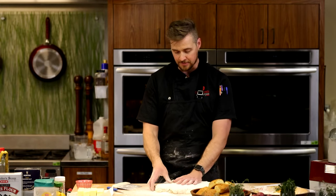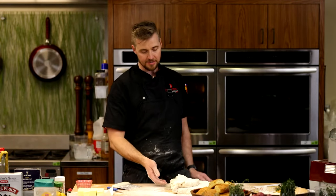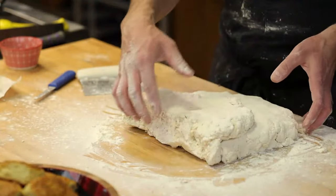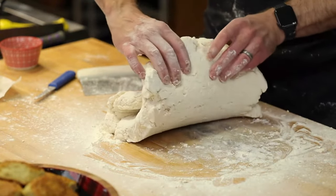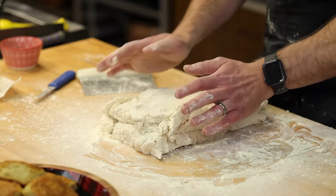I'm going to do 6 folds in this, and I'm going to turn every time. This is considered a fold. 1 fold. See how this kind of broke apart? There's not a lot of gluten stretching, and that's okay. You're going to see this and be like, oh, it's coming apart. That's okay. So that's 2 folds.